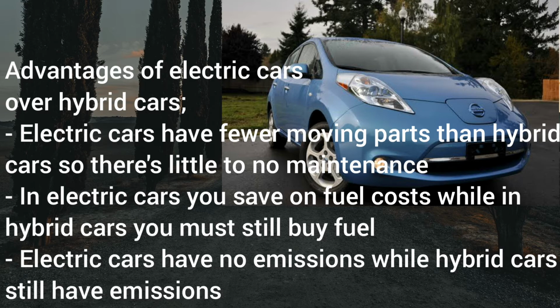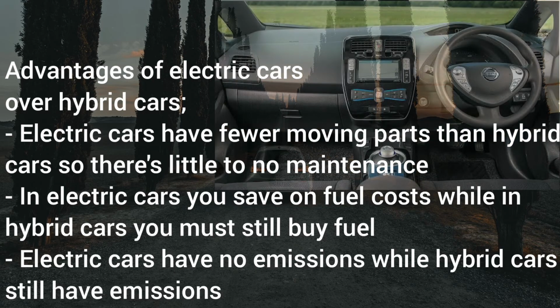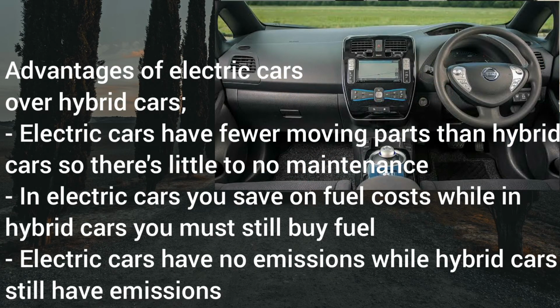The last one is that electric cars have no emissions, so they are environmentally friendly, as opposed to hybrid cars that still have emissions, as they also rely on the internal combustion engine for power.